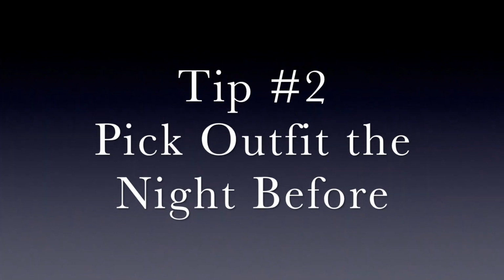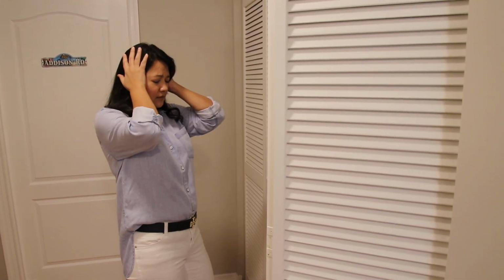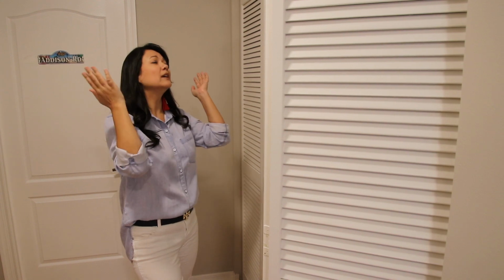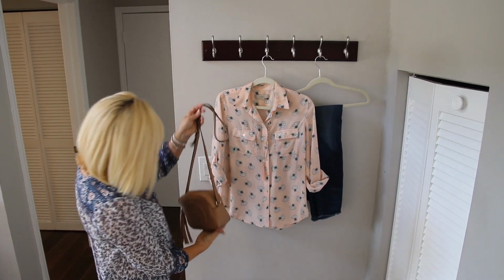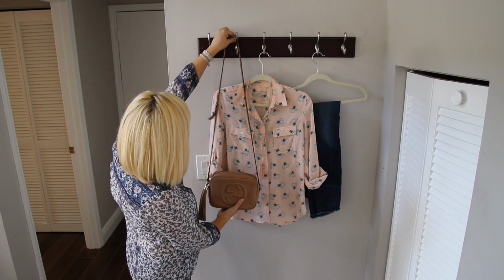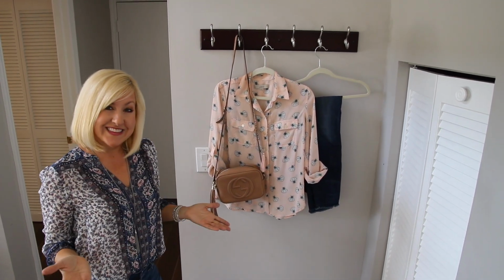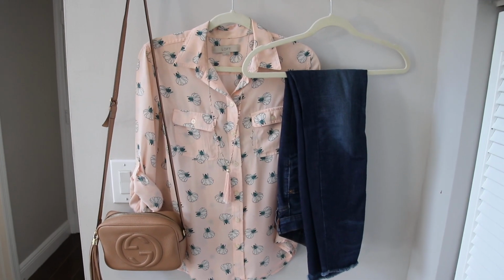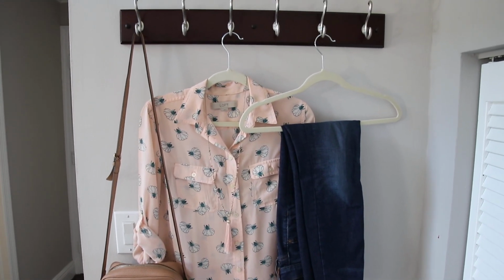Tip number 2. Pick out your outfit the night before, including shoes and accessories. This may sound a bit silly, but let's be honest, who's motivated to style a fashionable look at 6 a.m.? If you take the time to put together a look in the evening before going to bed, you'll have more time to think about your look and put a little effort into creating something stylish. You can also ensure that the pieces you need are clean so that you aren't rummaging through the laundry basket looking for what you need while you're trying to get out the door.